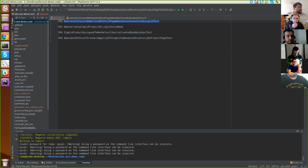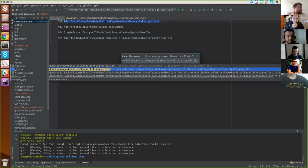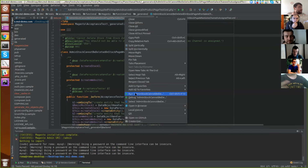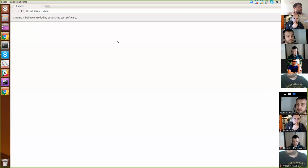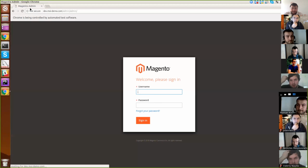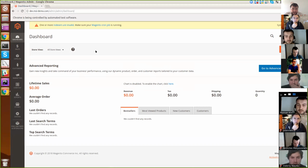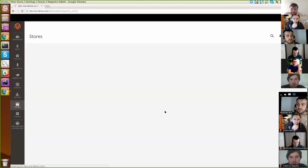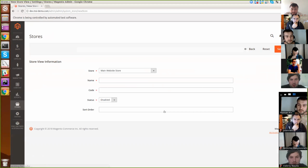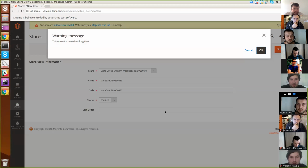So let's demonstrate how it will go. Let's run this test. So here we have the admin panel. We are logging in. Here we have already preconditions, so it's one of our UI preconditions. We are creating a store, saving it. After it, we will create a store view with this custom store and save it too.